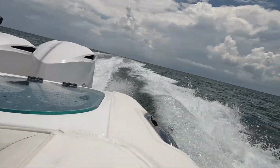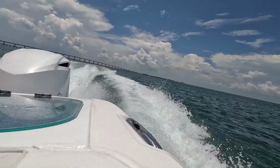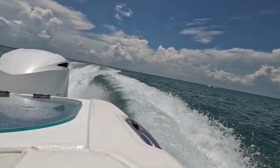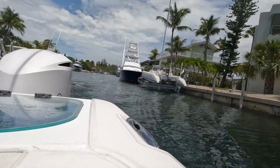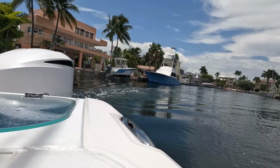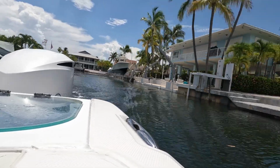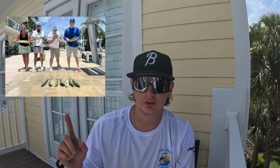to head back in and see how many fish that we caught. Back at the dock, I found out that we had gone 30 miles offshore, and that is about the range of where you need to catch the mahi. But we came back with 11 fish in total. I'll show you this photo right here.